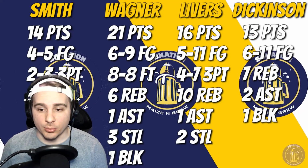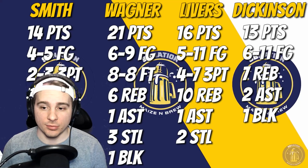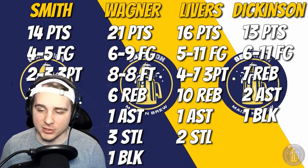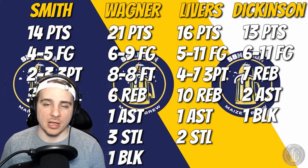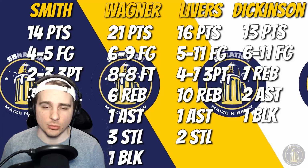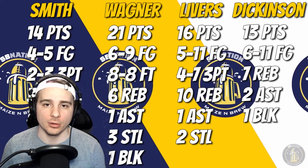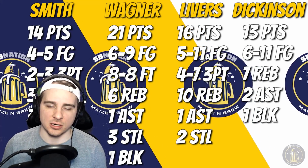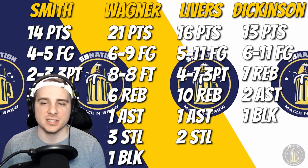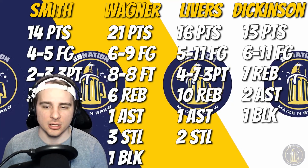Mike Smith, 14 points on 4 of 5 shooting, 2 of 3 from 3-point range, 3 rebounds, 3 assists. He did have 5 turnovers, but overall able to have a better offensive output in this one. And then finally, Dickinson. This is the first time I think we're smashing 4 people into this stats screen that I usually do here. But Dickinson, 13 points on 6 of 11 shooting, 7 rebounds, 2 assists, 1 block. Good game for him as well.